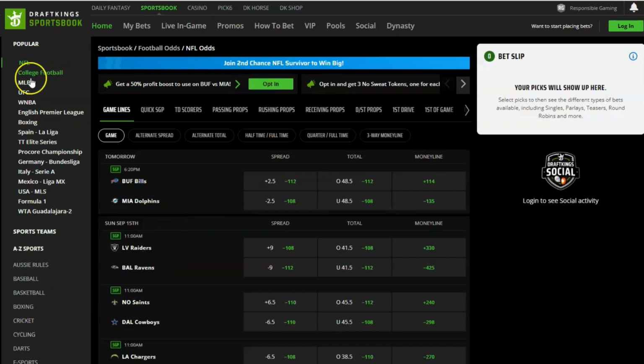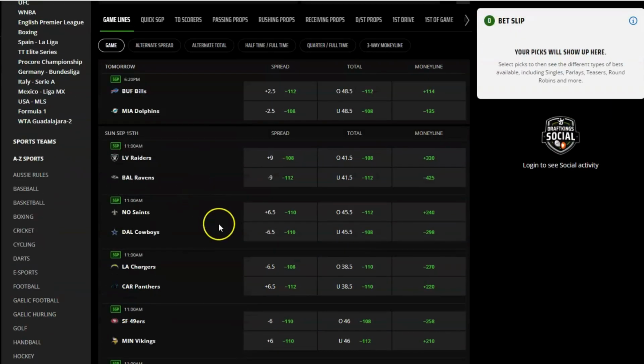This is the NFL again on the left-hand side of different sports. And again, we're going to scroll down and just pull a random game here. Let's say you want to take this Saints-Cowboys game. Initially, if you want to do a mainline bet, that's point spread, total, which is over under, and money line.